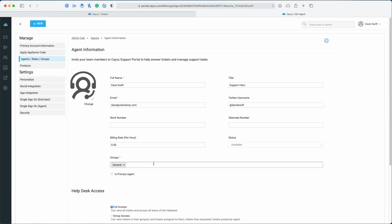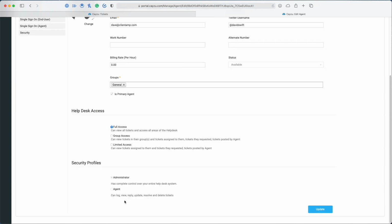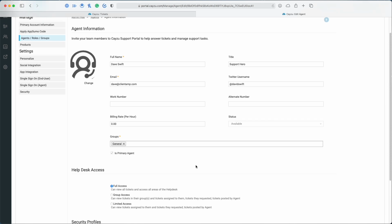All right, next up, we can see that I'm assigned to the general group. And down below, we've got help desk access, whether I have full access, group access, which means that I can only view items inside of a particular group, or limited access, which means I can only view tickets if they are assigned to me. And in terms of security, we've got two options. An administrator can do anything on the system, or an agent, which can only view and update tickets that they have access to based on the settings above.